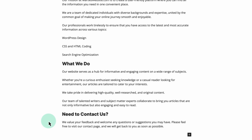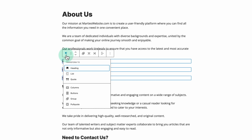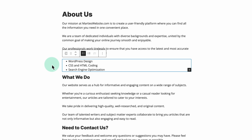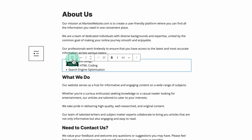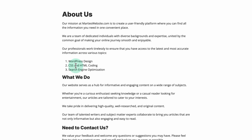Then once we've added our headings, if we want to add a bullet list, we can highlight the lines of text we want to include in the list, then click the backwards P and choose List. And we'll see it updates in the editor. Or if we want it to be a numbered list, we can click anywhere in the list, then click this symbol to the left of the menu to select the full list, and then we can change it to numbers here. But I'm just going to quickly change mine back to bullets.